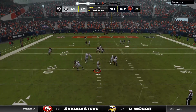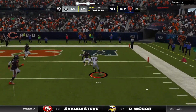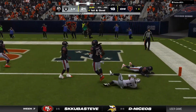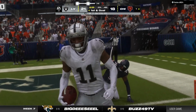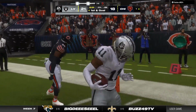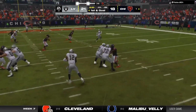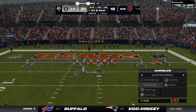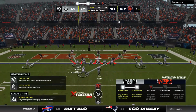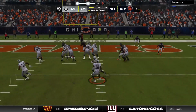Hooker. That's caught by Tucker, and he's brought down after a very nice gain. They're able to convert on 3rd down, and that sets up a 1st and goal. And that certainly appears to be a critical conversion right there, because not only do they keep the drive going, they take valuable time off the clock as well. They have to feel really good about that last completion. Now receiver in motion left.